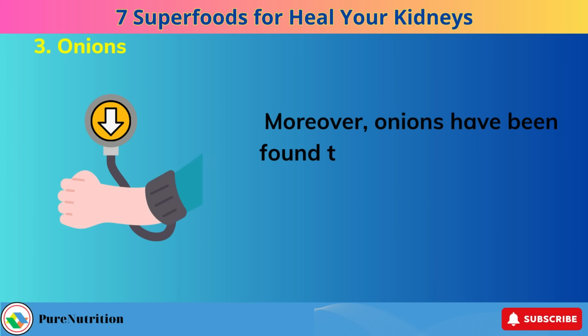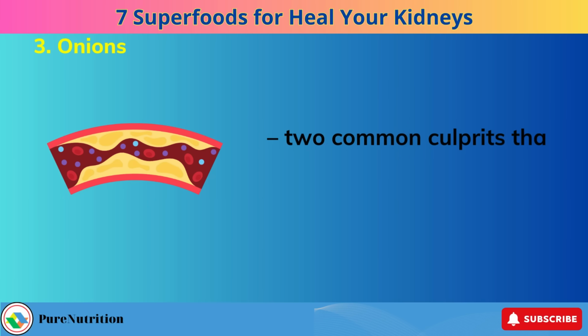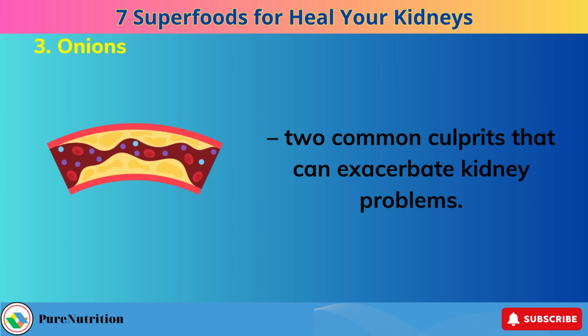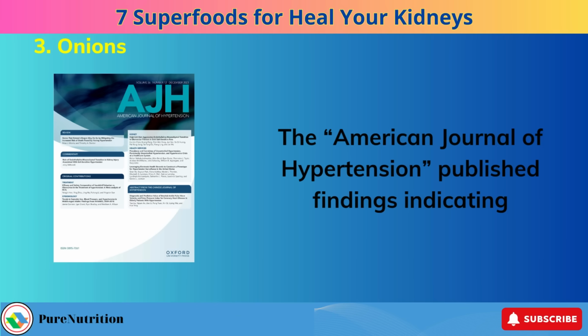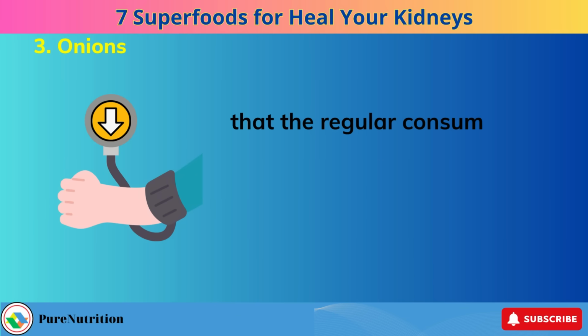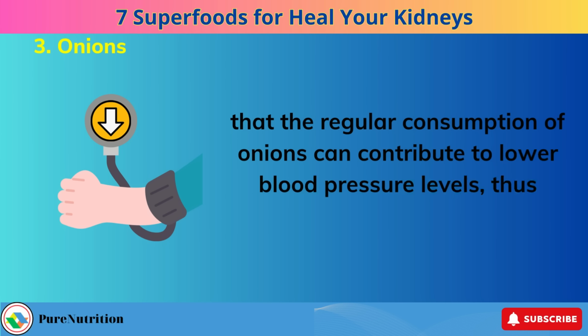Moreover, onions have been found to aid in reducing high blood pressure and cholesterol levels, two common culprits that can exacerbate kidney problems. The American Journal of Hypertension published findings indicating that the regular consumption of onions can contribute to lower blood pressure levels, thus easing the strain on kidneys.